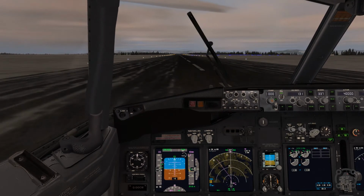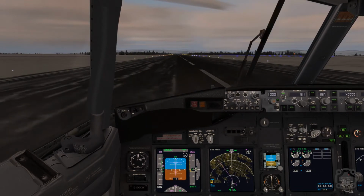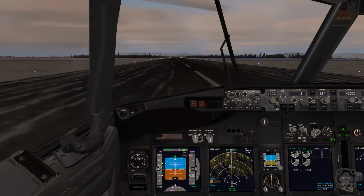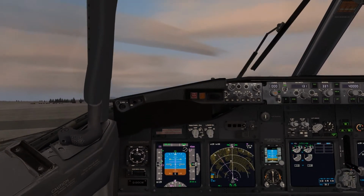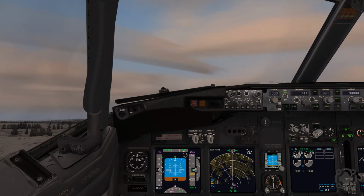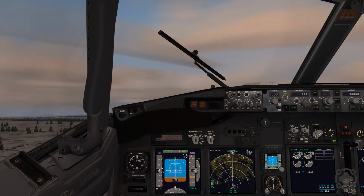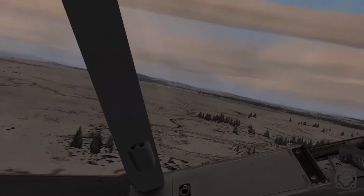Don't have much thrust today since we're so light. So there's V1. And here's rotate. So we'll slowly bring the nose up and bring us into about a 15 degree rate of climb. Positive rate. Gear is up. And we'll keep this rate of climb.